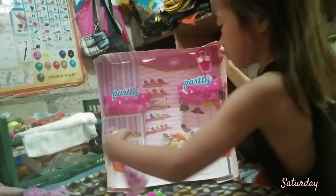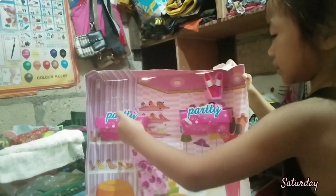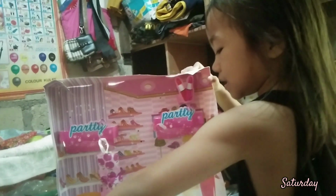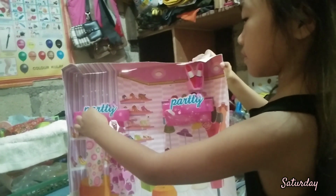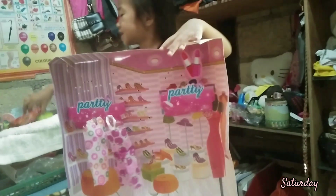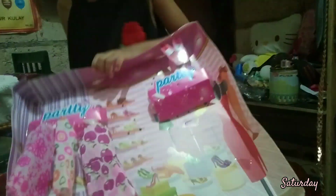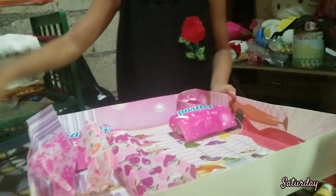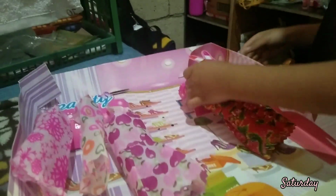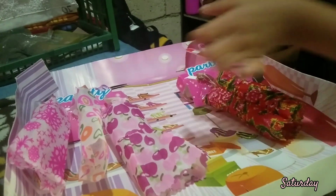Here's the house of Barbie. Okay, decorate the house of Barbie now. I need to put all this dress. Her dress. Okay, very good. Put this dress. Her dress. Not his dress. Barbie's not a boy. Barbie's a girl. Let's keep practicing. Okay, you practice your English. Now we need to put this. Her other dress.